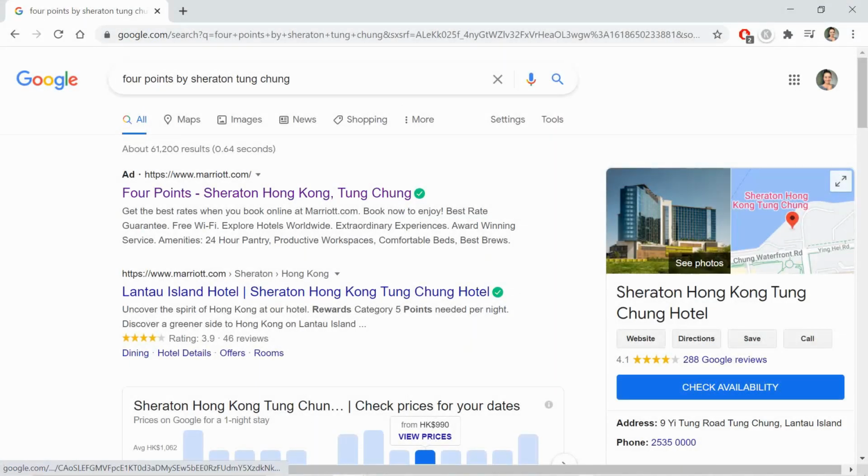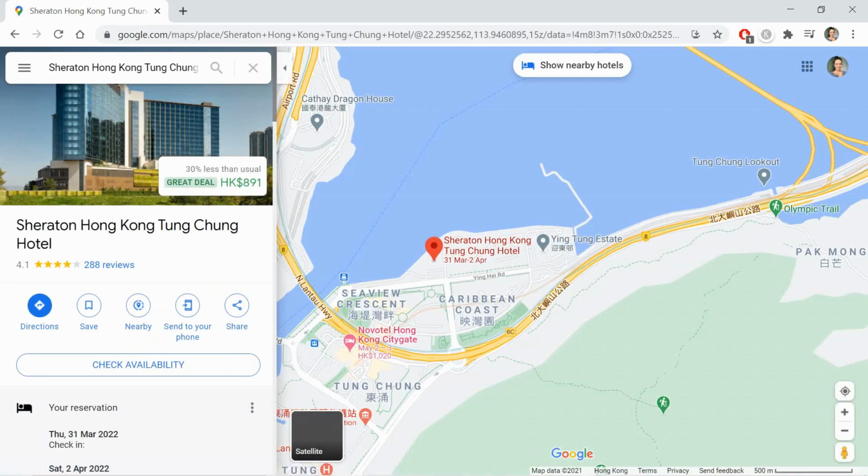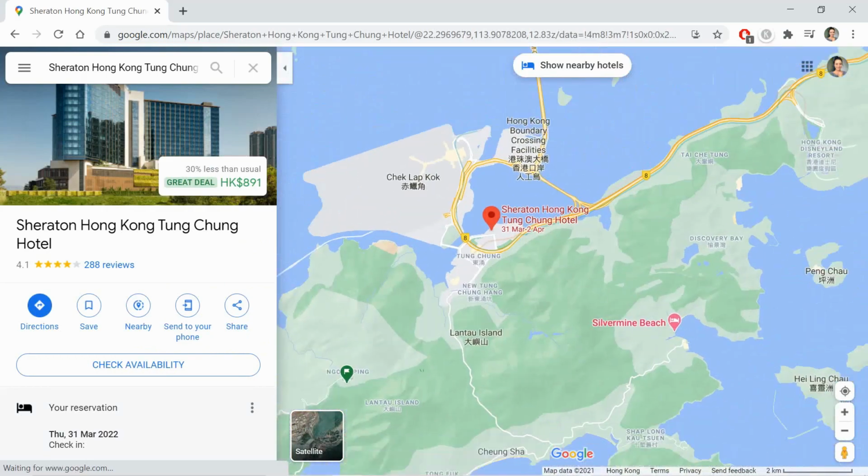The first thing I want to talk about is the location. So basically this hotel is in Lantau Island. It is very close to the airport. So it's pretty convenient for everybody that is already living in Lantau Island, and more for people that are landing in Hong Kong by night.